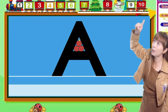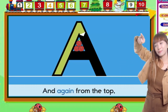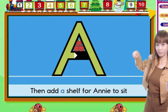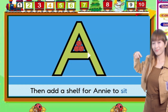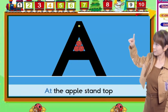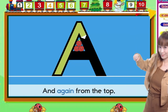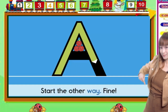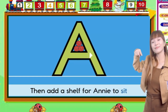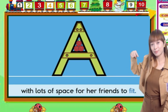Here we go. At the apple stand top, start down to the line. And again from the top, start the other way, fine. Then add a shelf for Annie to sit with lots of space for her friends to fit.